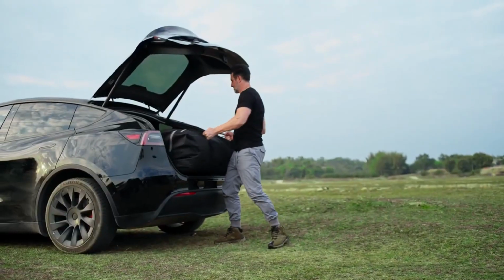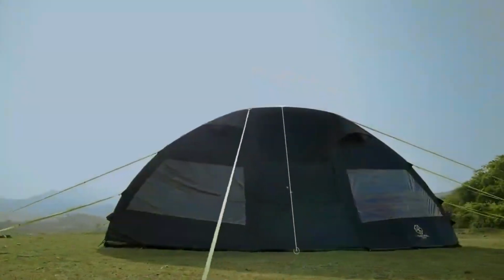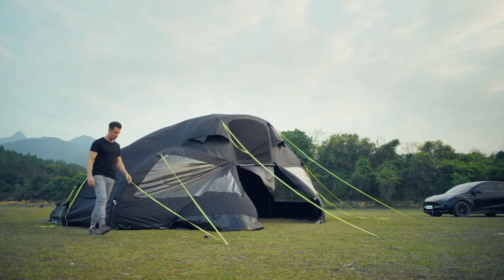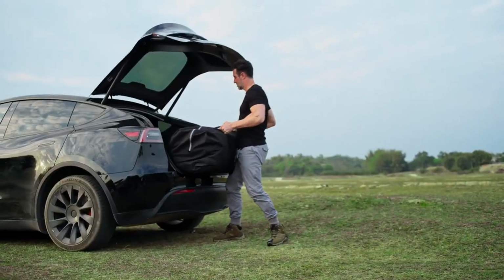According to the manufacturers, this tent is as simple to put up as any regular one and should only take you around 10 minutes to do so. When it's time to pack up, the tent conveniently folds to fit right into your trunk. Enjoy your next great adventure with your car right by your side.